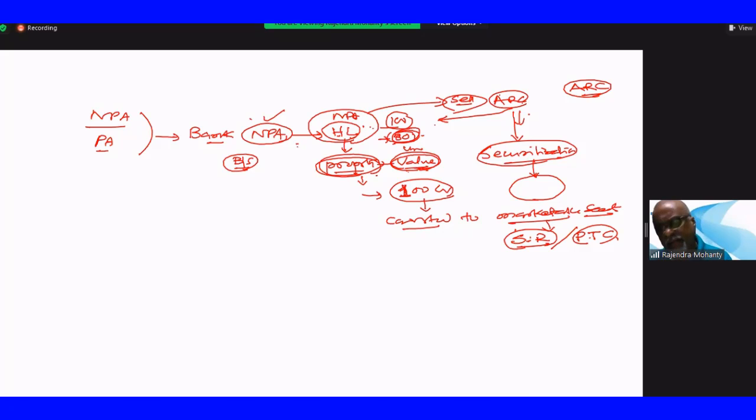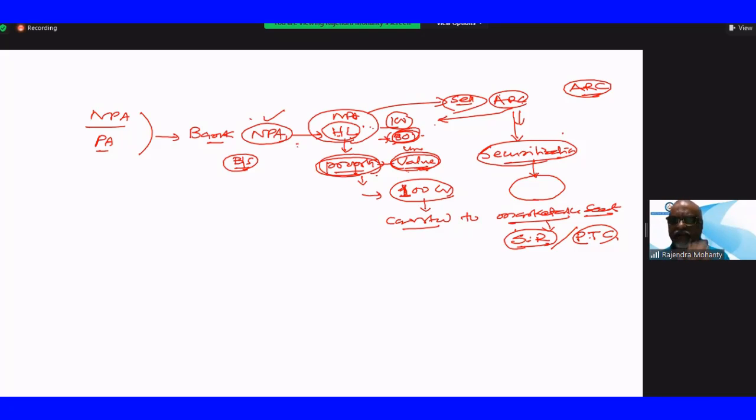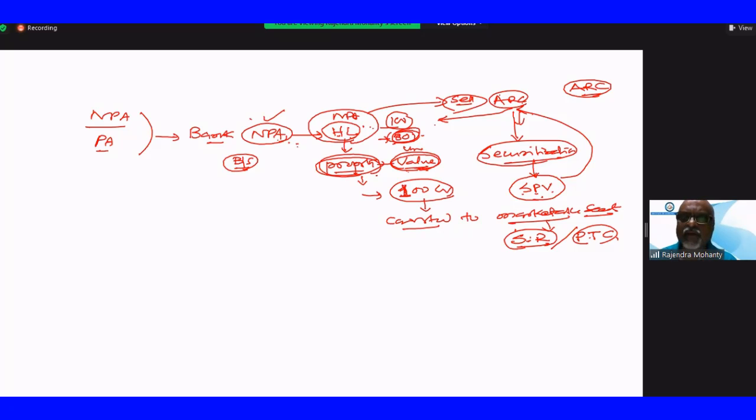The ARC might have that specialty, or the ARC can use special expertise, which is called an SPV, a special purpose vehicle. They will do this process of securitization on behalf of the ARC, or the bank can also go for securitization directly without involving an ARC. The SPV is a trustee. They will be doing this for a fee.